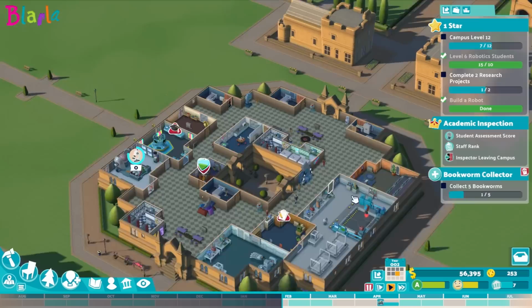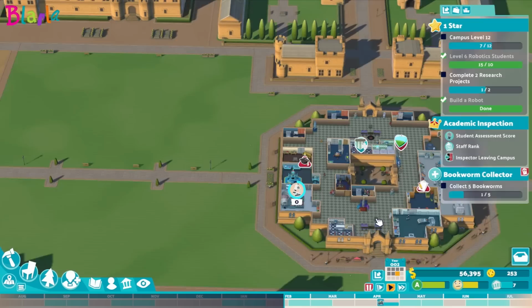And I think we're going to be getting to a point where soon we might need to consider opening up a new bit of campus, and it's probably going to be this piece here.